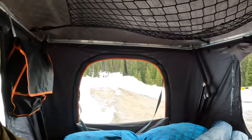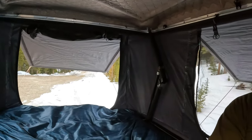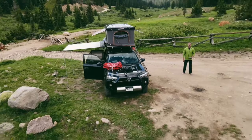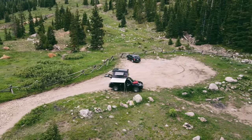So this is my setup. Hopefully it gives you a little bit of insight into how we operate and what we do with the stuff. Maybe it gives you an idea of some gear to pick up or how to utilize your rooftop tent, in this case, the Roofnest Sparrow XL. I can't recommend a rooftop tent, in this case, the Roofnest Sparrow, enough. It's allowed my wife and I and our two dogs, Riley over there, to adventure on a whim.